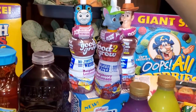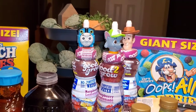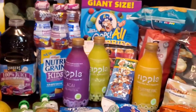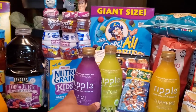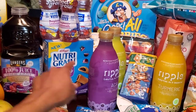These little drinks here, y'all are familiar with these. I grab them occasionally. They're 99 cents a piece. They are $3 a piece in a regular grocery store, but at the 99 cent store, they are only 99 cents a piece, okay? So I grab a few of those. Let's slide that over. The new Nutrigrain Kids Mini Bites.